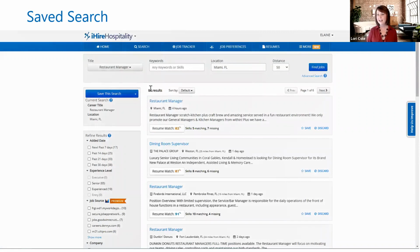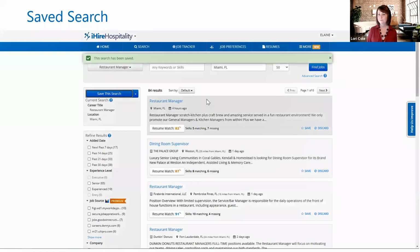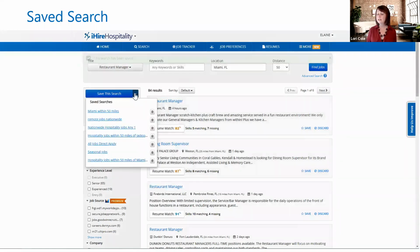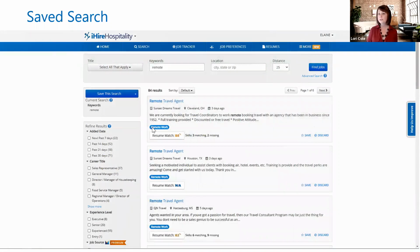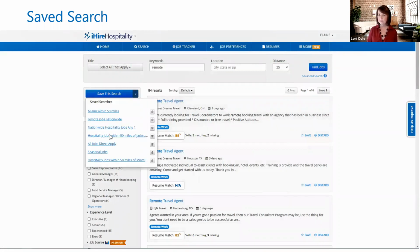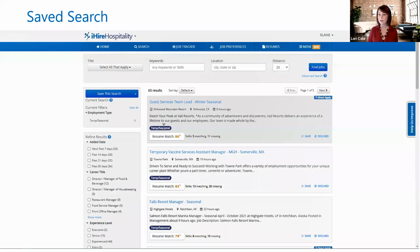So this is telling me that I have 84 results, and I can save this search. I can give it a unique name. It'll save all of my filters, and then I can choose how often I'd like to receive these email alerts. And I can save that, and then it's really easy to come back and run these saved searches by just clicking them. So I wanted to run this remote work search, and you'll see it has a remote work tag. Or we also have tags for temp and seasonal jobs as well. And here's that direct apply button that I talked about earlier.